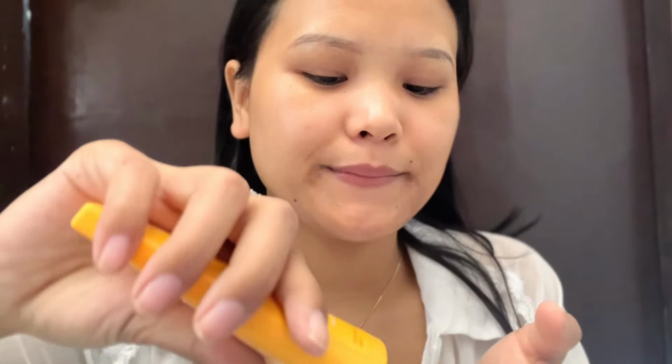Sunscreen. And guys, please, please, please never skip your sunscreen.